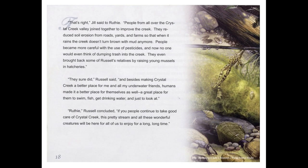"That's right," Jill said to Ruthie. "People from all over Crystal Creek Valley joined together to improve the creek. They reduced soil erosion from roads, yards, and farms, so that when it rains, the creek doesn't turn brown with mud anymore. People became more careful with the use of pesticides, and now no one would even think of dumping trash into the creek. They even brought back some of Russell's relatives by raising young mussels in hatcheries."